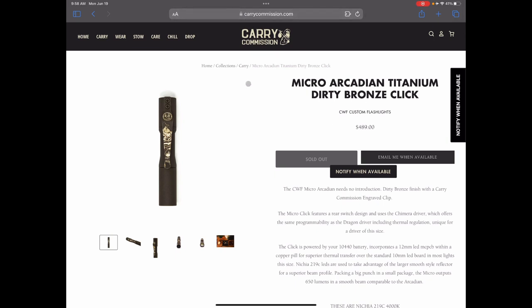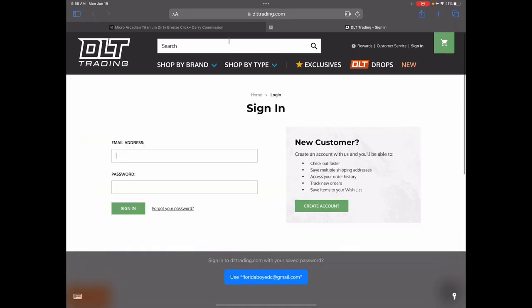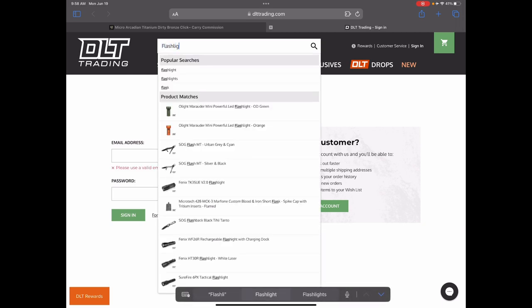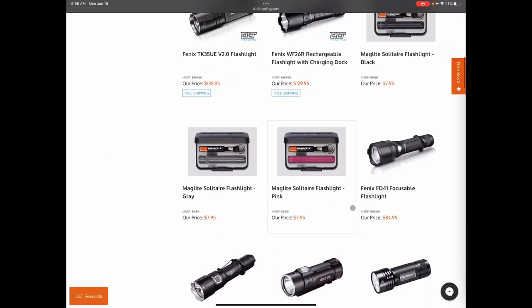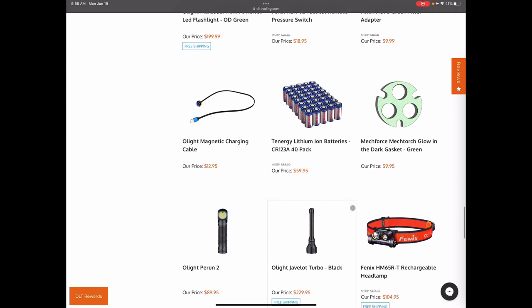I mean, I don't really think there's much other websites I check. Carry Commission, eBay from time to time. DLT Trading. I don't think DLT does flashlights, eBay sometimes. Let's see here. Try to sign me in. Crazy. Probably a bunch of Olights in Phoenix. This looks very, very similar to pretty much all the other knife websites that carry flashlights.